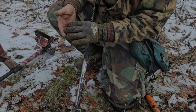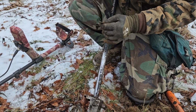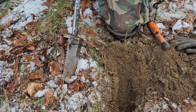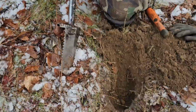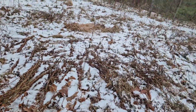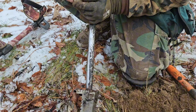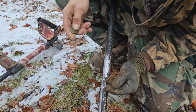All right, after a really long hike, we finally made it to the spot that has two cellars next to each other. And I got a signal here that was mid-30s. I had to have Shawn dig it because my ankle's still all messed up. There's not a lot of leaf cover here, so the ground's pretty solid. Dandy. It's got a nice dandy button there.